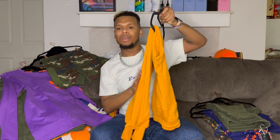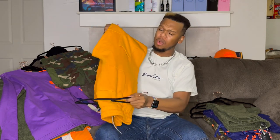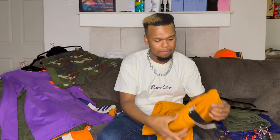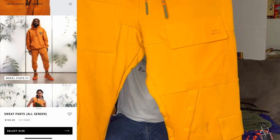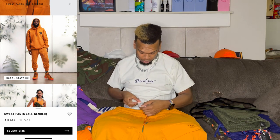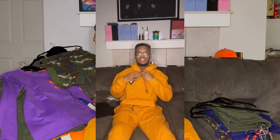Next item we have. Now, I was gonna put these on from the Drip One, the cream and maroon ones, but I chose to go with the Rodeo Park. I'm hot, so I probably should pick something else, but it's okay. Okay, we have the sweats. Now, let me see what they're specifically called on here. Just IVP sweatpants. Also, check the IVP right here if y'all didn't see that already. Got the Ivy Park right on there.